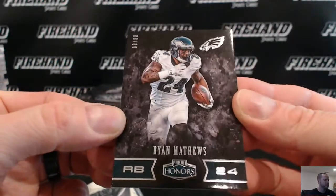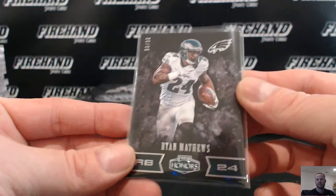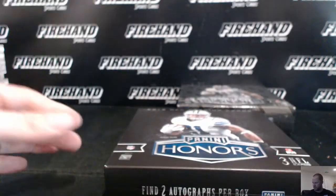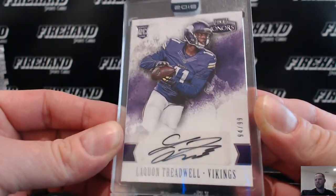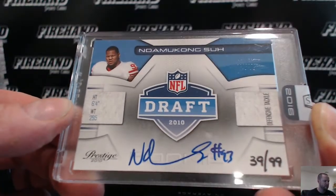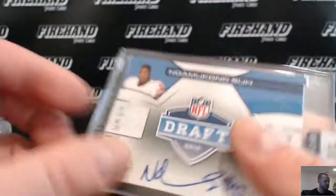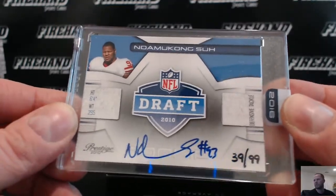Ryan Matthews to 9 of 99, the Eagles, J-Dog. Last two boxes. Laquan Treadwell, the Vikings, 94 of 99, MKJ. And Ndamukong Suh, this one will go to the Dolphins. Just because it's NFL, no logos. Although it is a rookie, or a pre-rookie, I guess. NFL Draft 2010, pretty cool. From Prestige, 39 and 99. Miami Dolphins is going to be Jesse J 78.